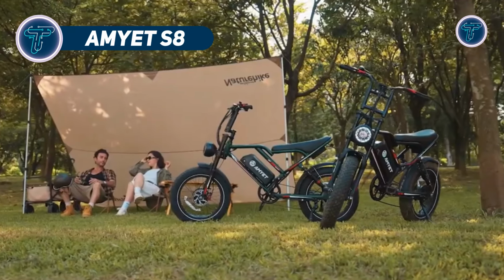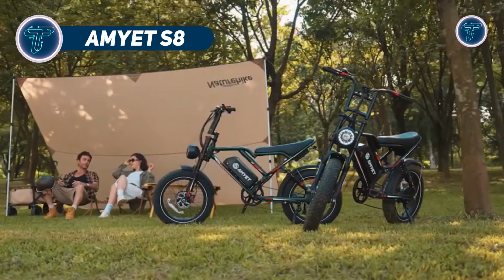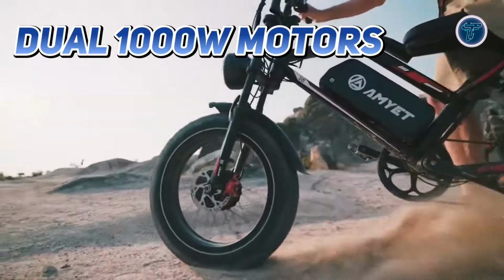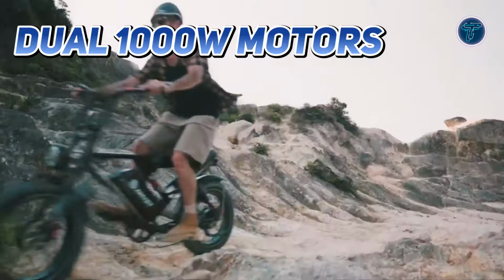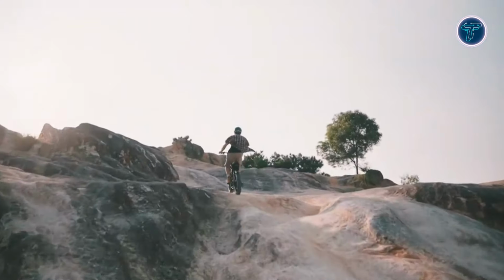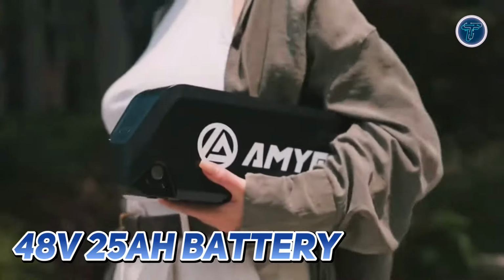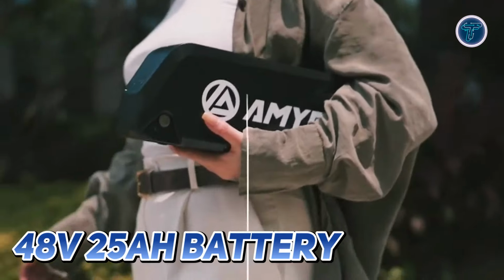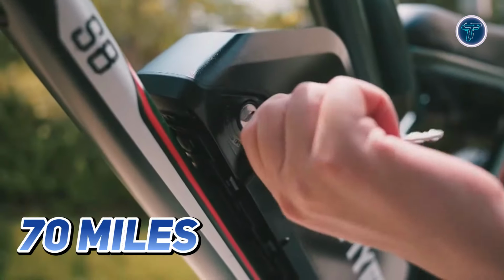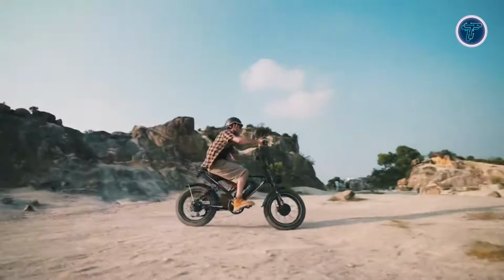AMYET S8. The AMYET S8 is a robust e-bike built for power, speed, and all-terrain performance. With dual 1000 watts motors, it's designed to tackle steep inclines and rugged paths effortlessly, reaching a top speed of 32 miles per hour. This e-bike is equipped with a 48 volts 25 ampere hour battery, offering an impressive range of up to 70 miles on a single charge, making it ideal for long distance adventures and daily commutes alike.